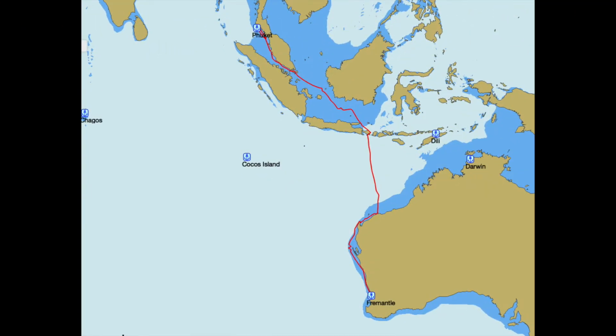So here's our track from when we bought the boat through to sailing her to Darwin, up through Southeast Asia to Thailand where we had a refit and back to Perth.